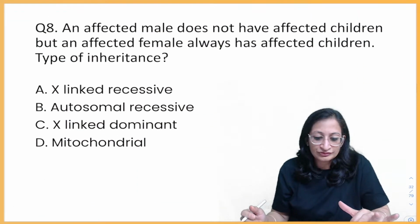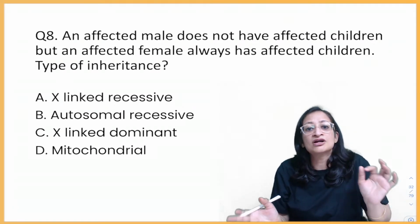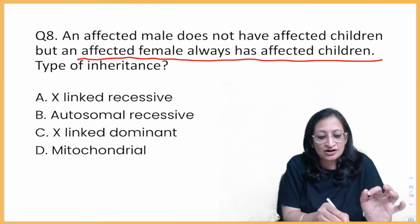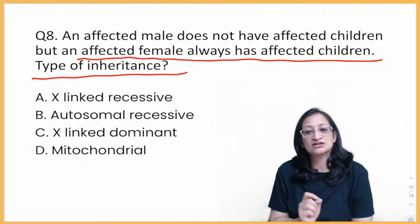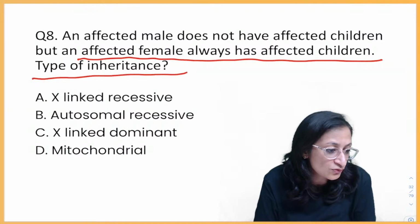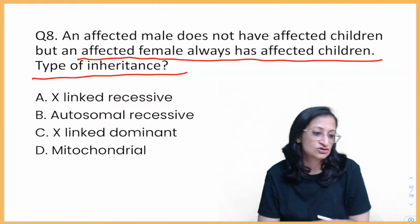Moving ahead. Now, an affected male does not have affected children, but an affected female always has affected children. What is the type of inheritance? Is it X-linked recessive? Is it autosomal recessive? Is it X-linked dominant? Is it mitochondrial? So very good, Rajendra, Alia, Jayashree, Dr. Sarika, Himani, Avinash, Nikhil, Rohit, very good. So it is mitochondrial inheritance indeed.